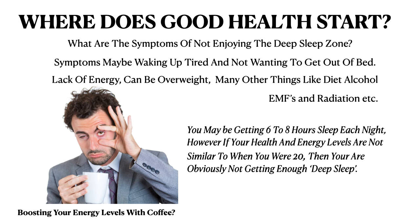And if your energy levels aren't similar to when you were 20, you're obviously not getting enough deep sleep. Because what we've shown you here is nature says when you're 20, you've boundless energy, you party all night, work all day, it doesn't bother you. 40 years later when you're 60, not saying that you can run as fast as a 20-year-old or as strong as a 20-year-old, but you should still have that inner feeling of energy and health.